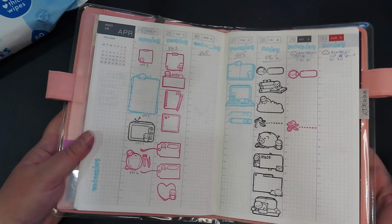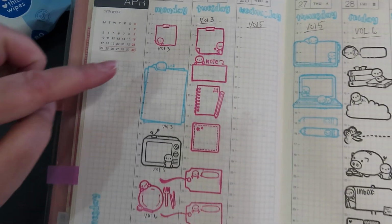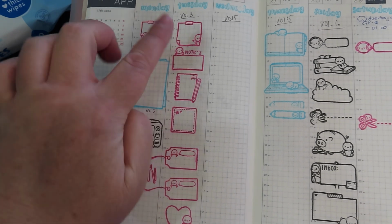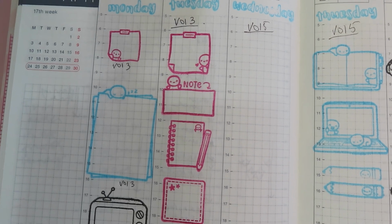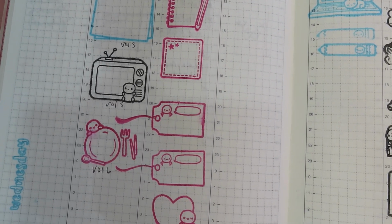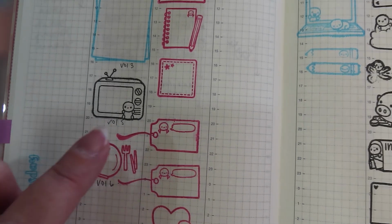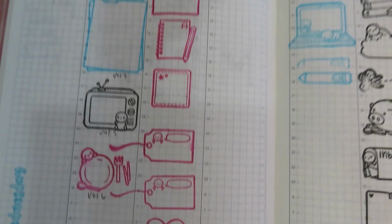So what I have done is, that's what you saw me do just before. These pink ones are all volume 3, so just ignore that column now. So all of those are from the volume 3 stamp pad. So they are stamping really nicely. I just redid that one because I was a little bit heavy-handed there and I wanted to be sure. And I think I discovered there was a hair or something, so I just redid it to be sure.